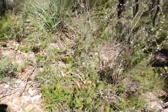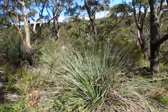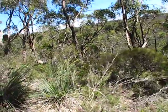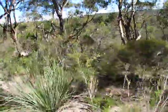Another one there. Nice little banksia there. And another little outcrop.